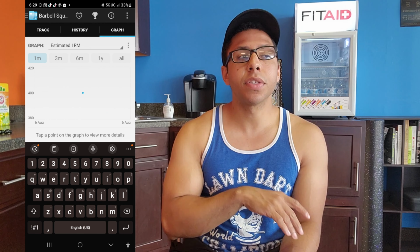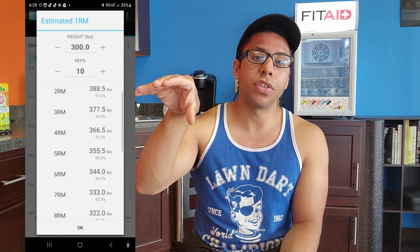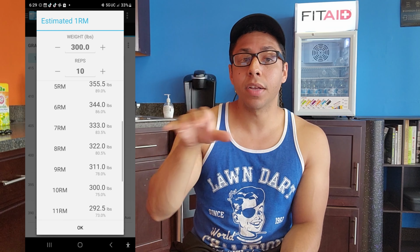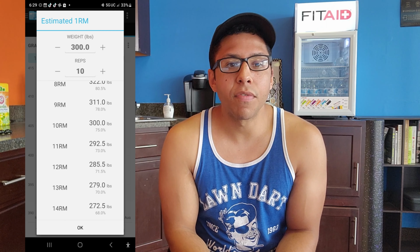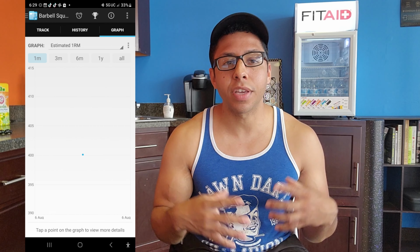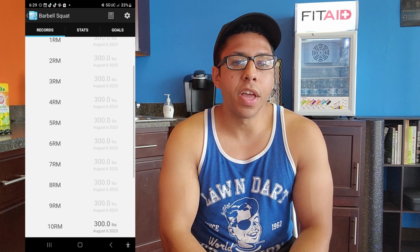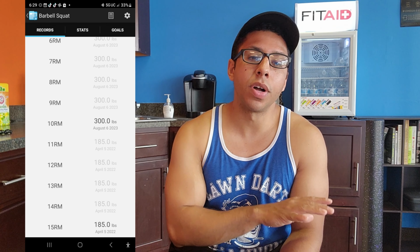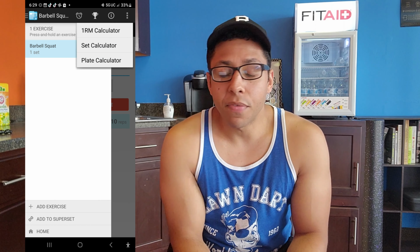The cool thing I like with this is if you click on to the metrics, you can actually see what your estimated 1 rep max is, your estimated 3 rep max, estimated 4 rep max. So say if you have never done those, it'll actually calculate an estimate of kind of where you're at, which I thought was pretty cool. And then the ones that are not grayed out are the ones that you've actually hit, the milestones you actually hit. So yeah, FitNotes is amazing.